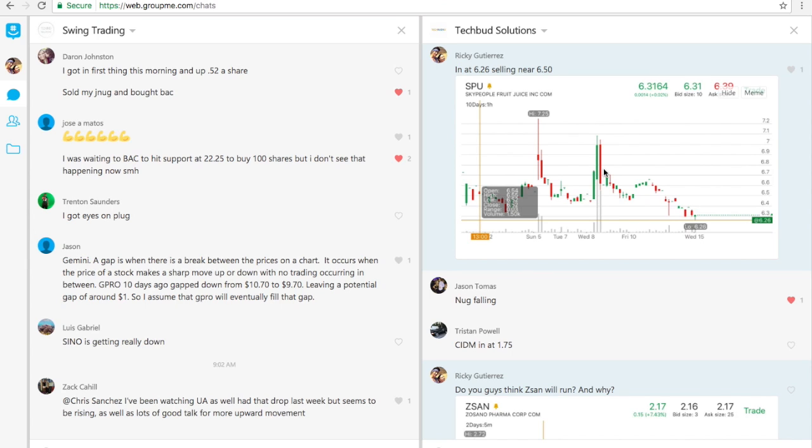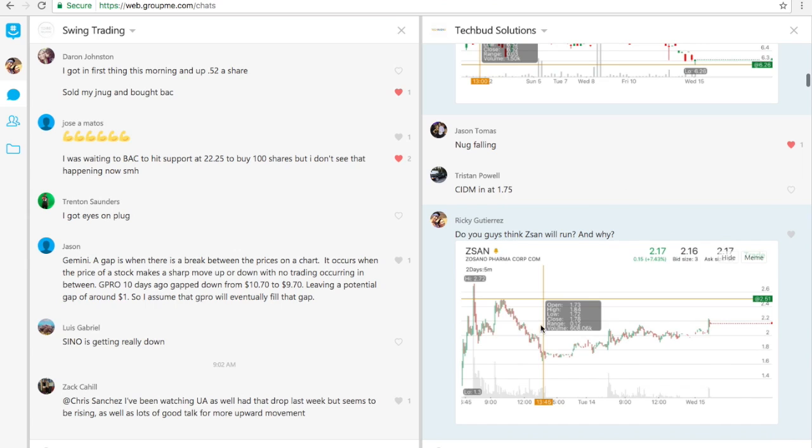So just another recap on today's trading. I did 2 trades today. My first one was on SPU. I did from 626 to 642, and then my alert on ZSAN, which I got in at 220, averaged out at 210, so at 215, and ended up exiting at 227.